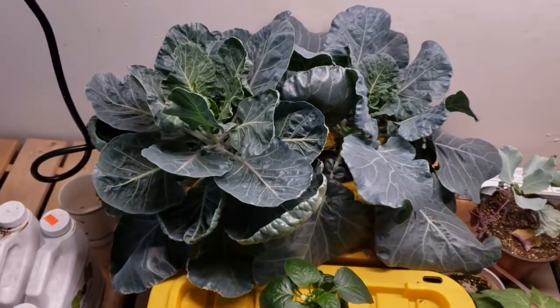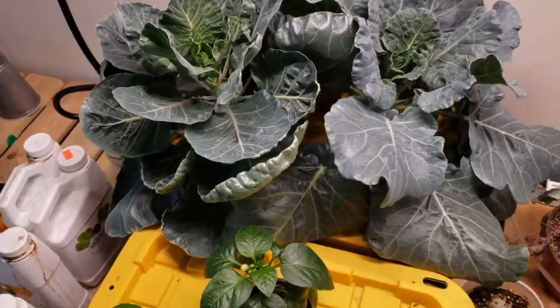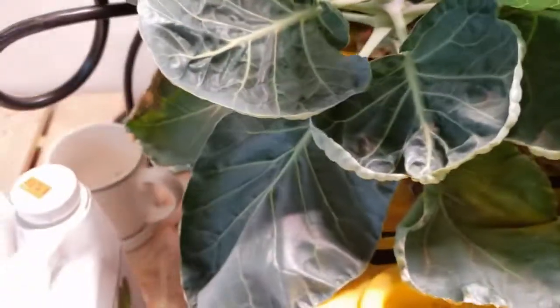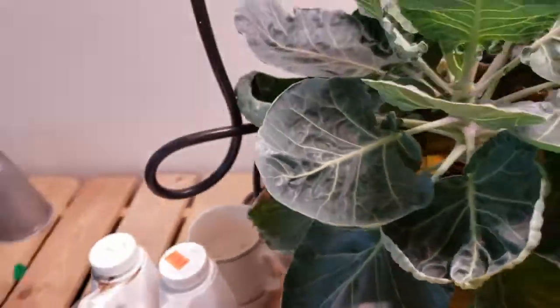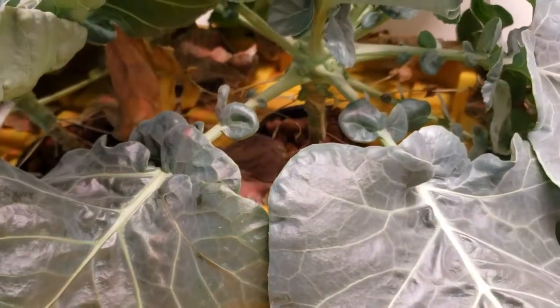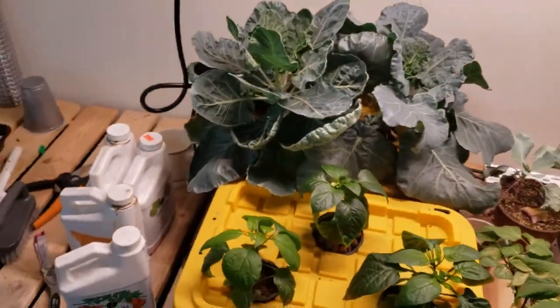And of course, our Brussels sprouts are just doing amazing. You can see here along the plant, we actually have some sprouts growing in between the leaves there, and this one actually is a little bit more developed, and you can see inside of there's actually some sprouts starting, so it looks like we're gonna actually get a decent harvest off of those.